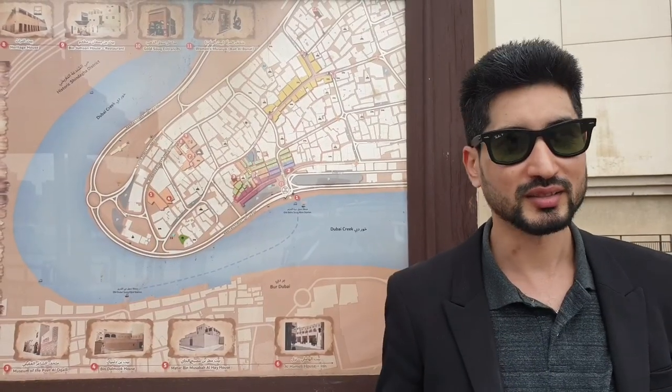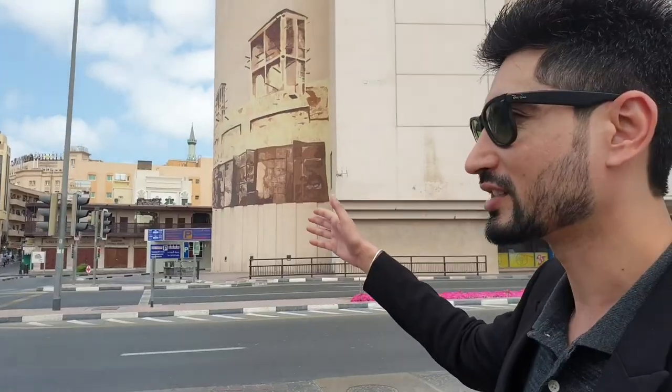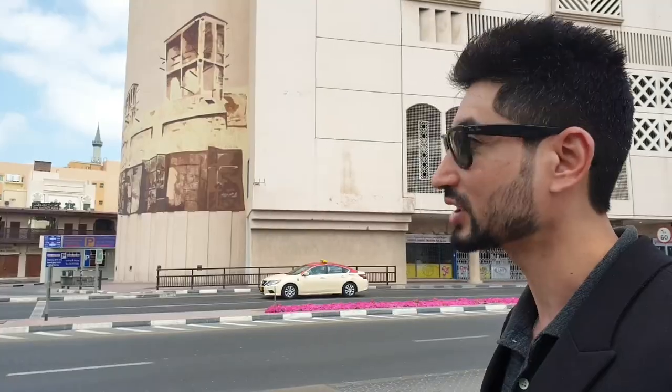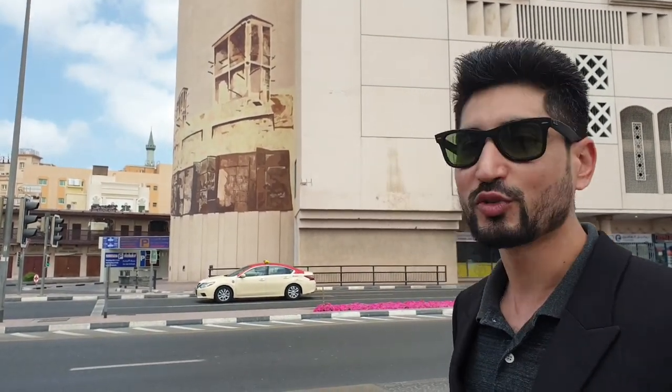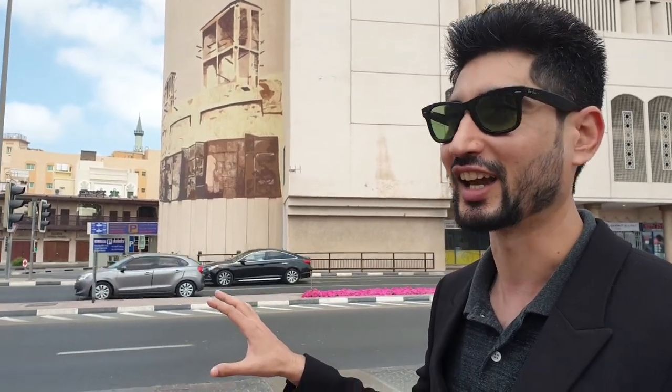Cross Al-Fahidi, Bastakia, and then you will come here to the Gold Souk. This is the biggest gold market in the world. This all is going to the Gulf of Aden. The streets are very narrow, and this is the oldest part of Dubai in actual. But you will not find any old heritage. You will just find old, congested buildings, and it's also the cheapest area in Dubai if you want to live here.